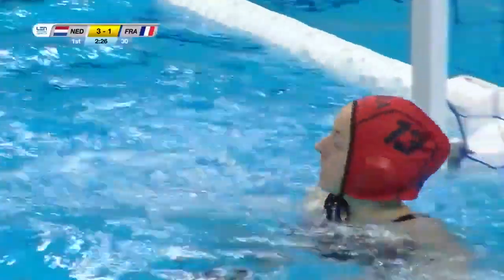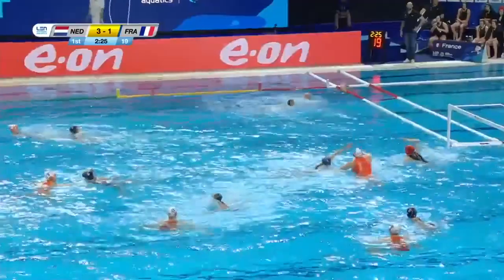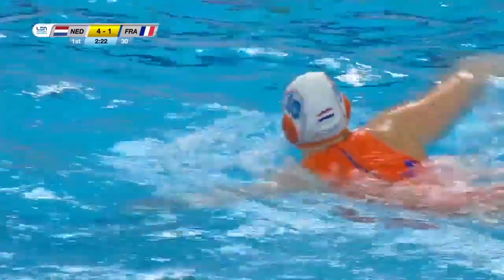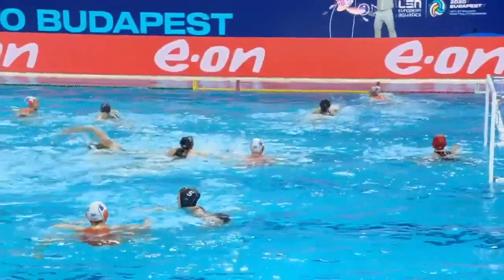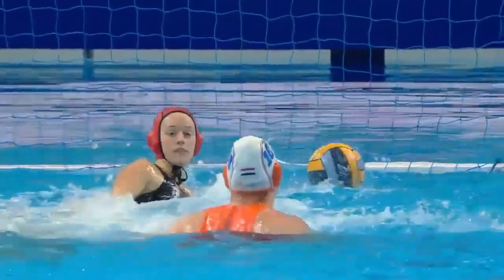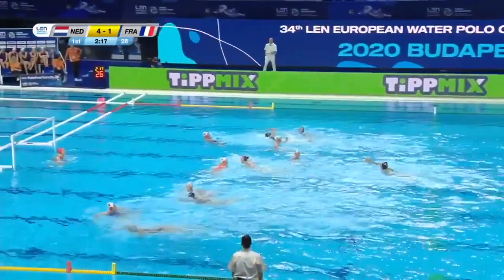The save by Laura Durenti, and the ball has touched the rope. It's a corner throw for the Netherlands. And the ball is in the goal. After the corner throw, the ball comes to Lynn Joustra, and she scores her second. It's 4-1 for the Netherlands. And the French goalkeeper Durenti trying to catch the ball. But this way the goal was empty, and Joustra will take advantage of that.